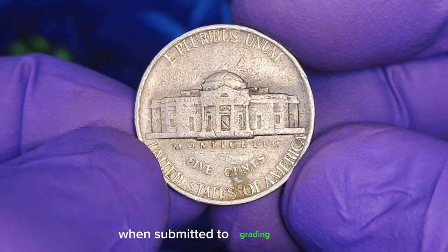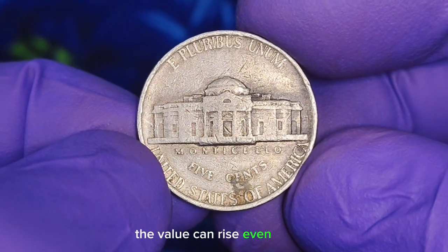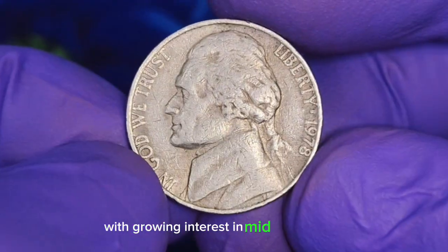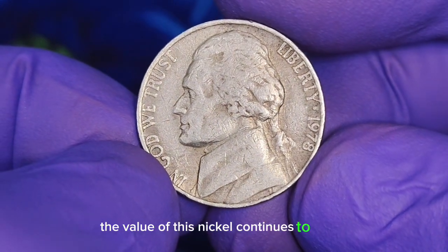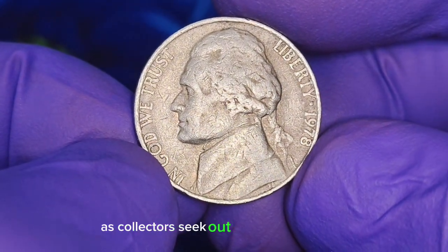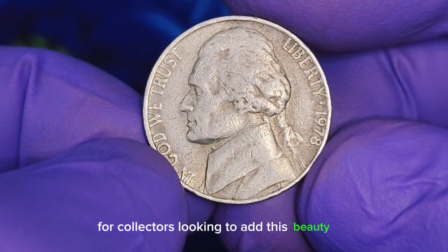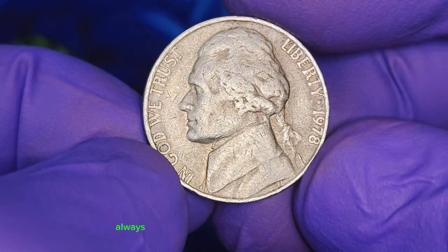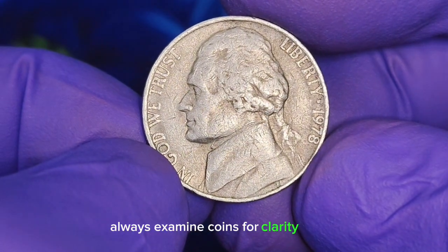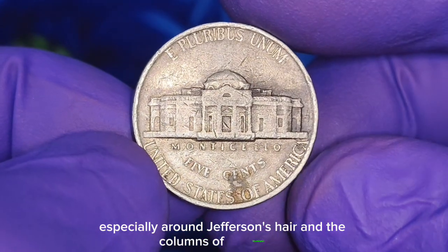When submitted to grading services and preserved in professional holders, the value can rise even higher. With growing interest in mid to late 20th century coins, the value of this nickel continues to climb steadily as collectors seek out the best preserved examples. For collectors looking to add this beauty to their holdings, a few expert tips will come in handy. Always examine coins for clarity in the details, especially around Jefferson's hair and the columns of Monticello.